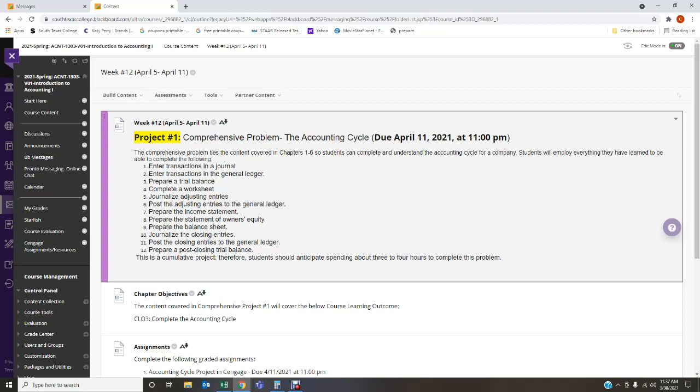You're going to enter transactions in a journal. You're going to enter transactions in a general ledger. You're going to prepare a trial balance. You're going to complete a worksheet. You're going to journalize adjusting entries. You're going to post the adjusting entries to the general ledger. You're going to prepare the income statement, the statement of owner's equity, and the balance sheet, those three financial statements.